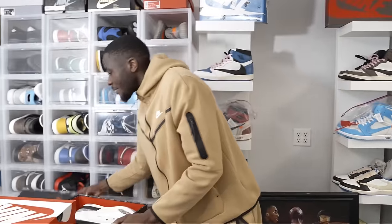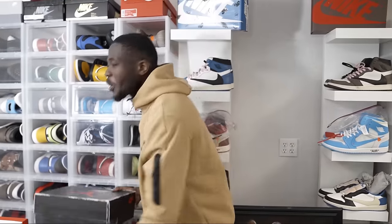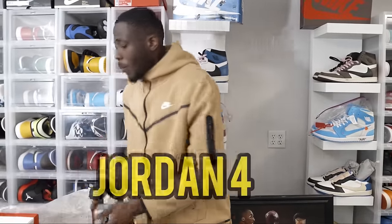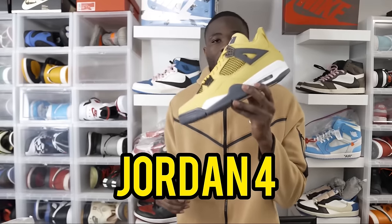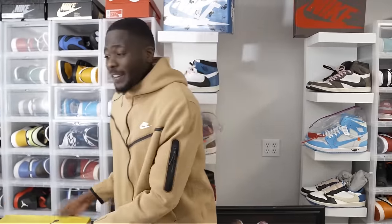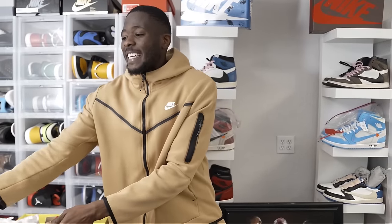On top of that, guys, there is a shoe, in my opinion, it is the number 1 shoe to resell regarding Jordans and Nikes, and it is the Jordan 4 silhouette, man. These are the Jordan 4 Thunders. These came out in 2022, but Jordan brand is gonna have a ton of Jordan 4s in 2024.